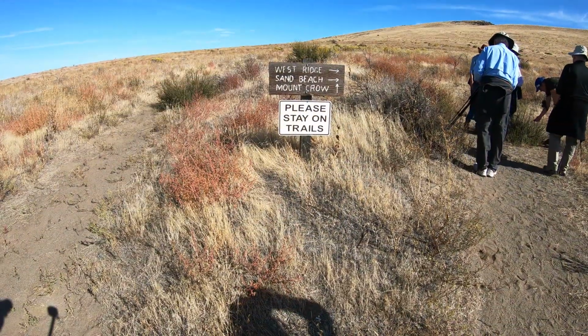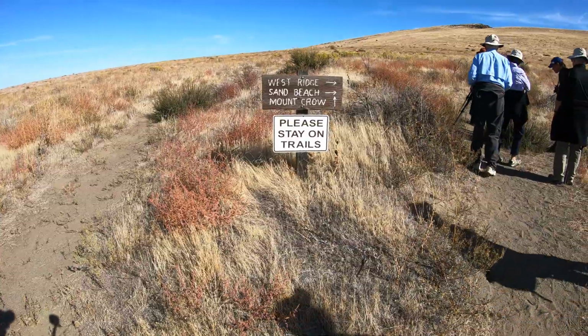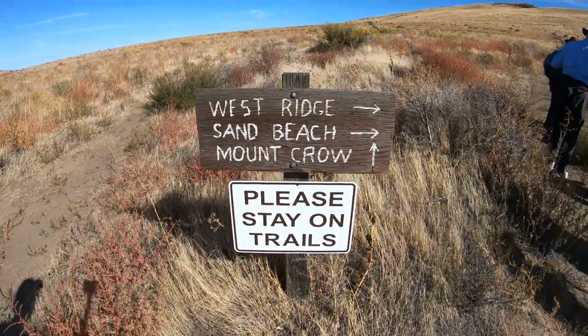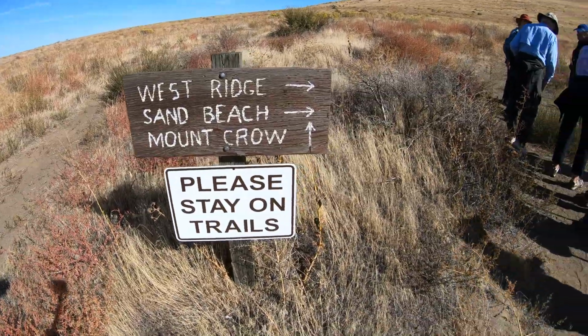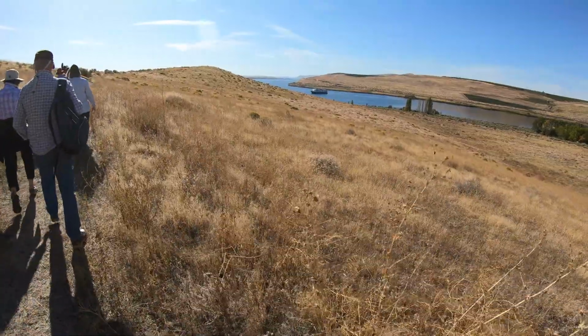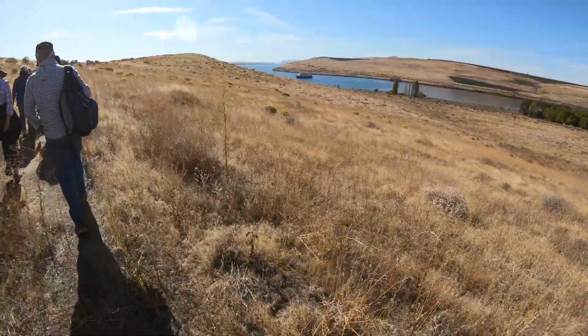Well, we kind of have a decision to make here. It looks like we're not going to Mount Crow because we're going to the right. So we're probably going to Sand Beach or West Ridge because we're heading this way. Okay. There's our boat out there, the National Geographic Quest, as we're walking along on our trail here.